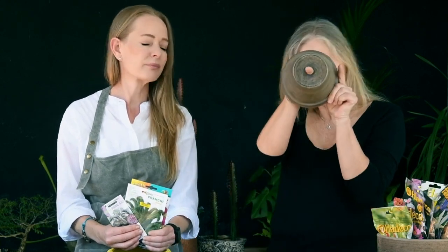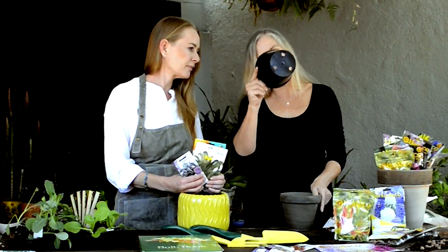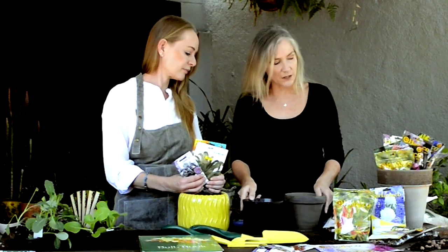Now, the most important thing when it comes to planting bulbs in a pot is you need good drainage. So you need to have a hole in the bottom, at least one hole in the bottom. A lot of the plastic pots have got 3 holes, so that makes it a lot easier.